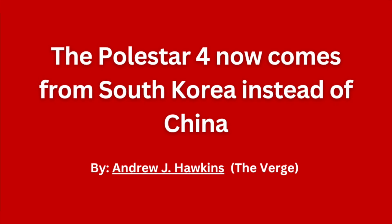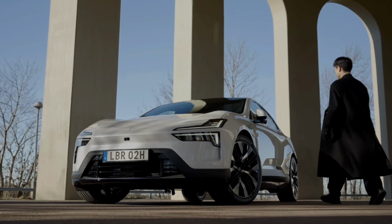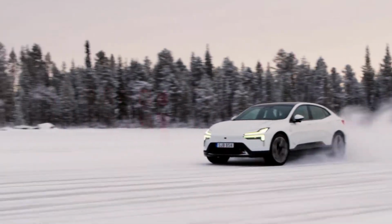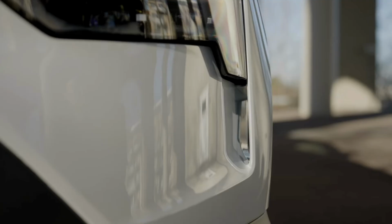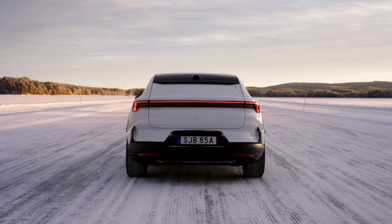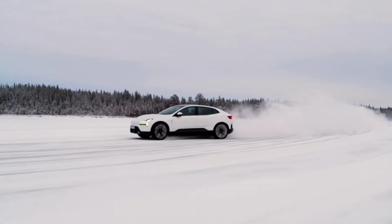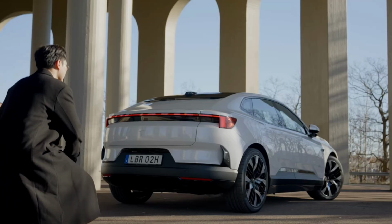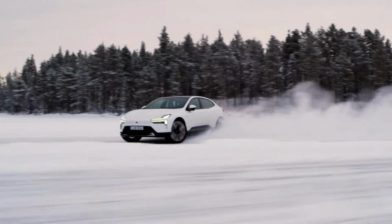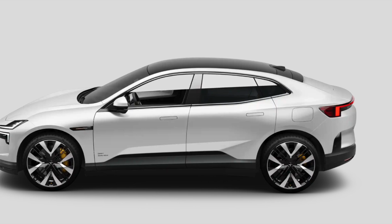The Polestar 4 now comes from South Korea instead of China. The 2026 Polestar 4 is now on sale in the US, and instead of being manufactured in China like the 2025 version, this all-electric coupe will be imported from South Korea. Now, Polestar is a Volvo offshoot based in Sweden, and like Volvo, it's owned by China's Geely. But with trade tension between the US and China escalating, Polestar's owners made a deal with Renault Korea Motors to manufacture the Polestar 4 at the company's plant in Busan. The EVs assembled there will be distributed to North America as well as the South Korean market.